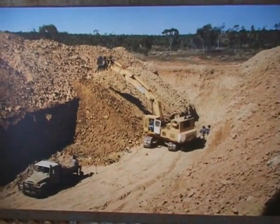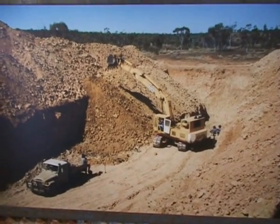Yeah. And that's the Opal Mine, which reminds me a lot of Briggs's Quarry.